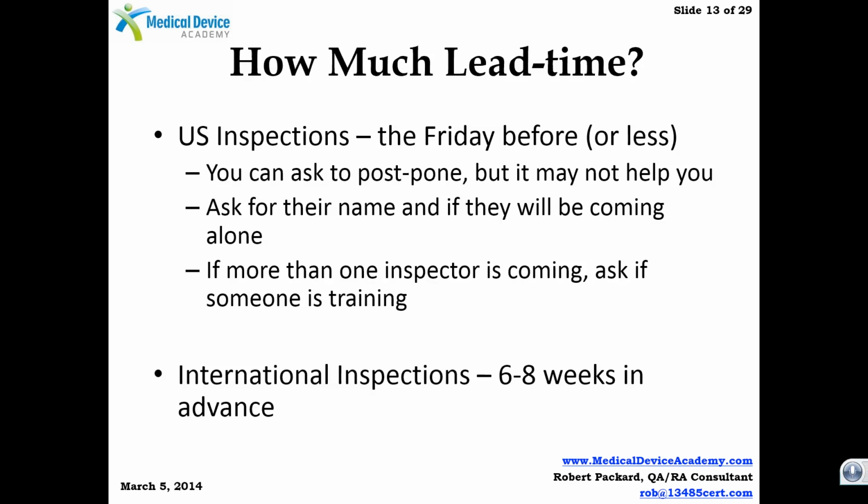But another thing you might ask is, is it going to be 1 inspector or 2? This is important because if you have a larger facility, you might have 2 inspectors. If they're going to have 2 inspectors, ask if 1 is training. If it's a training exercise, then you can count on it being a comprehensive inspection, not an abbreviated inspection, and they're going to go through everything by the book because they're training somebody else, and they're not going to cut you any slack.